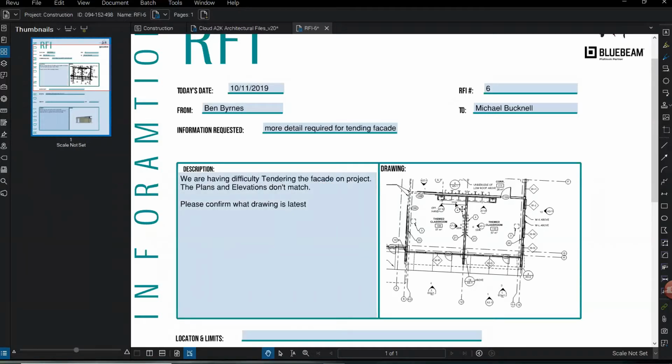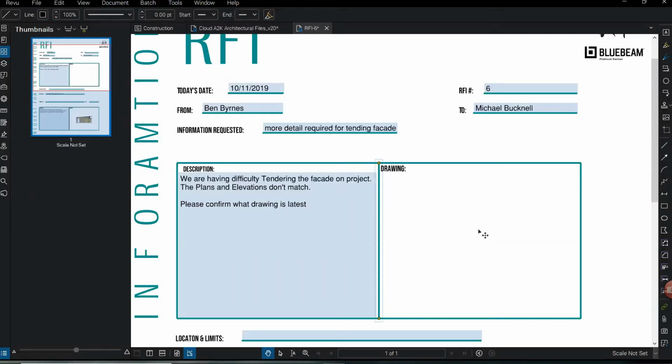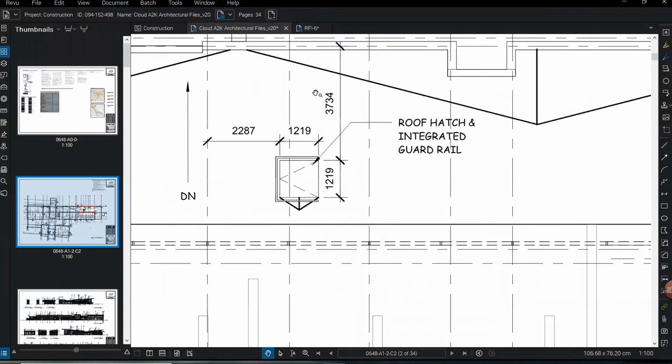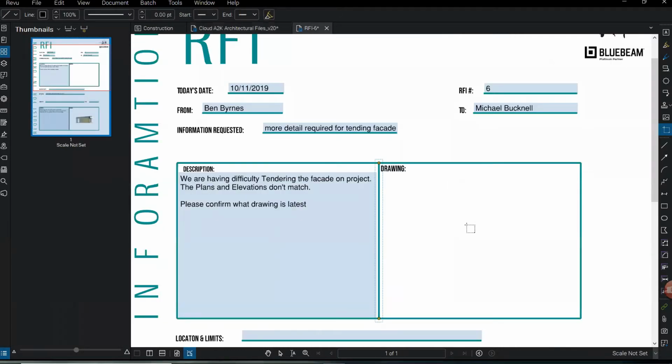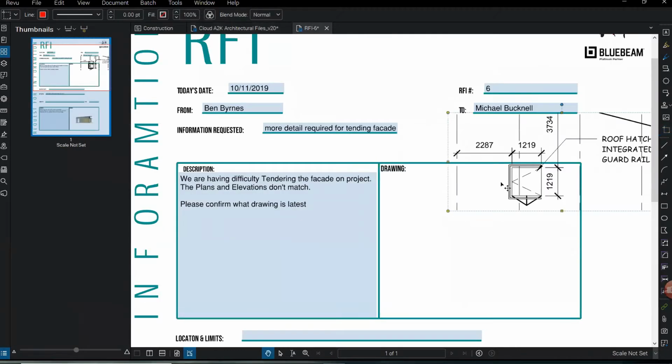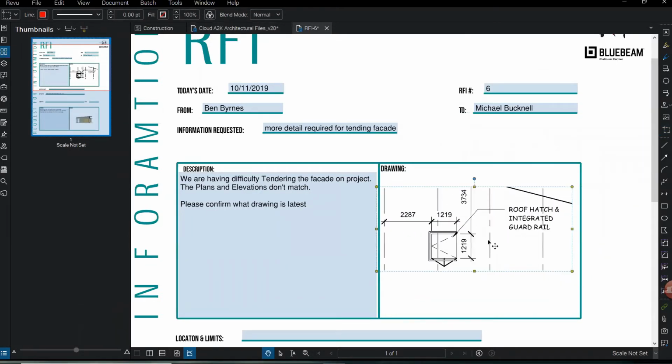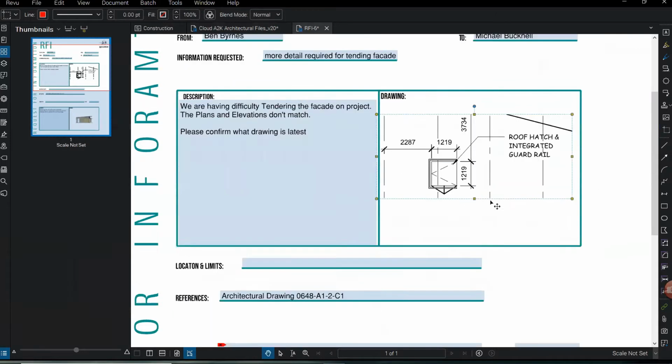You can also put a snapshot in quite easily. So with this, I could delete that. I can come back to my document here and I could take an area of this roof hatch. So I can just take a simple screenshot of that. Then I can go back to my RFI and I can simply paste that onto this sheet. So that then gives us the ability to point to an actual location on the drawing.